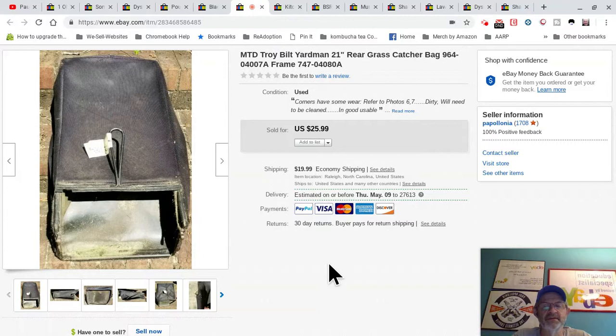I probably got about 6 or 7 more items to go, guys. Here is another lawnmower bag. I just got a feedback for this bag today. I sold it a couple days ago.